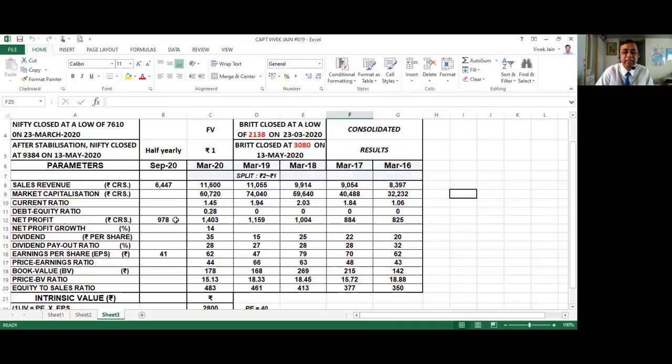This, if annualized, becomes nearly 1850 to 1900 crores. So we can expect a very good net profit figure in March 21 ending. Dividend also is good, from 20 to 35%. Dividend payout ratio is very handsome, ranging from 32 to 28%.